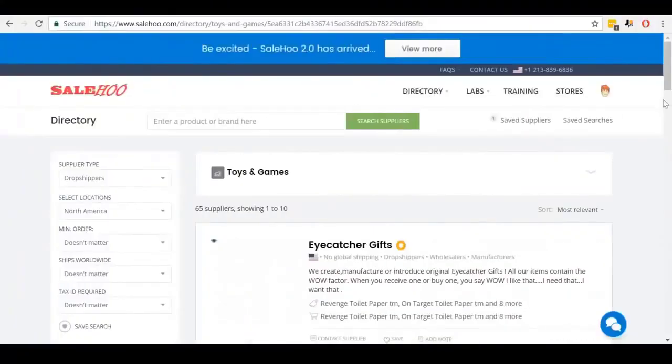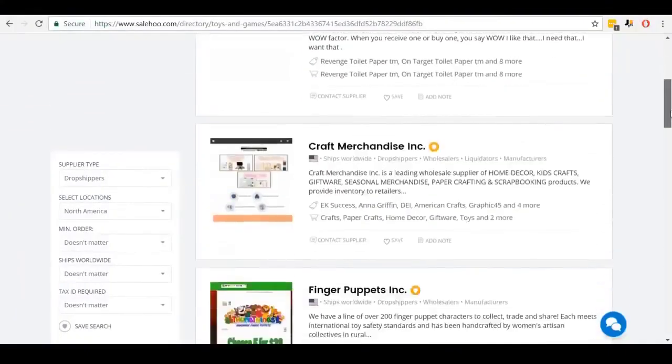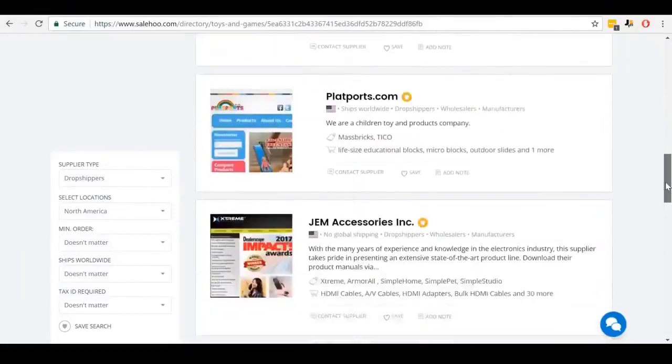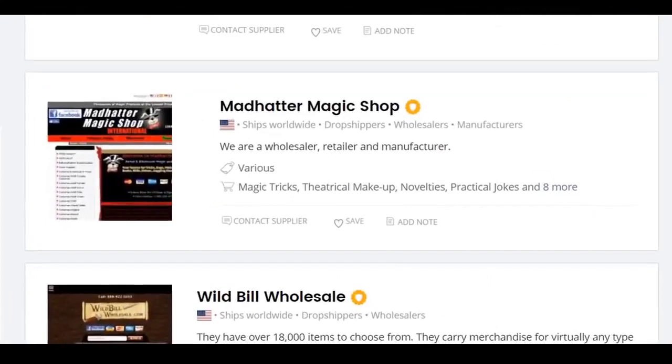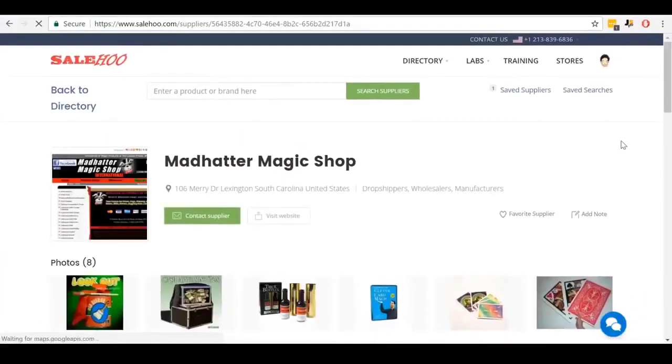Okay, so when looking for a supplier for this tutorial, one of the first I actually stumbled upon was the Mad Hatter Magic Shop. Now this is a supplier that dropships supplies for magicians. The day before, I'd actually gone to see a magic show, and I loved it, so I was really excited to check the supplier out. So what I did was I clicked on this preview to open up their supplier listing in the SaleHoo catalog.